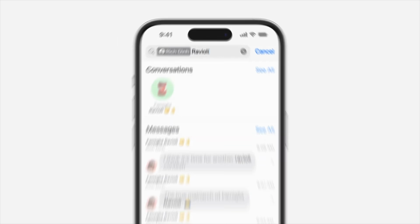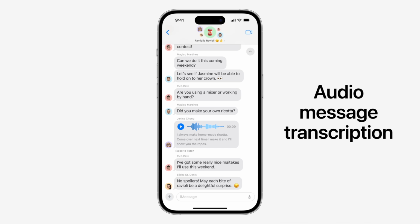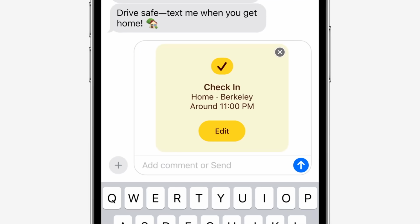So now you can use search filters inside of the app, and now voice messages automatically get transcribed, which I am so glad that this is finally a thing, because there's something that I love and hate about voice messages. I think they're great because they're super personal, but I always forget what people say. And now it'll transcribe it and I can just kind of look at it really quick. Love that. Another new feature in messages is check-in.